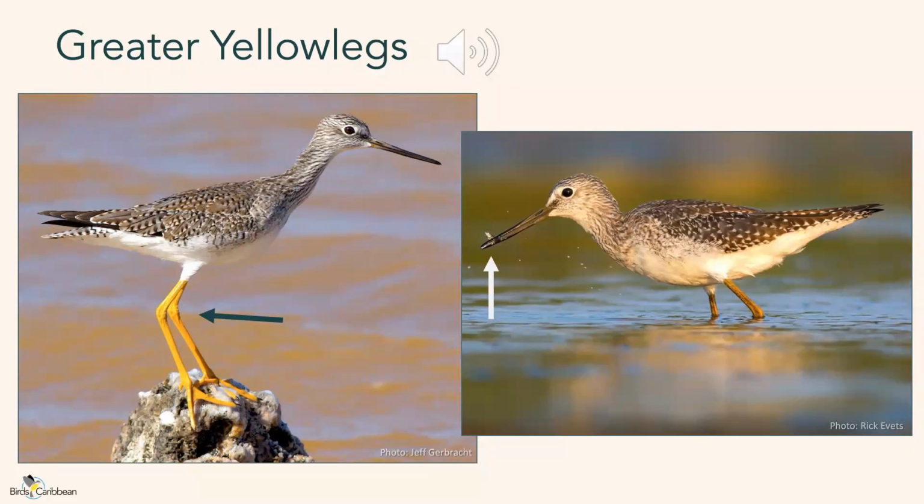So that vocalization works into a three-part 2-2-2 or QQQ, which is different than the lesser yellowlegs, which I think we'll play in just a minute.